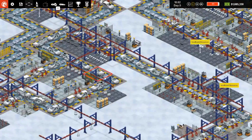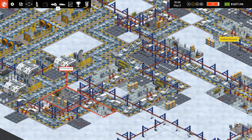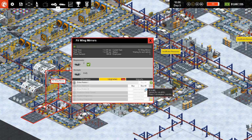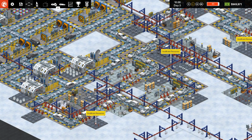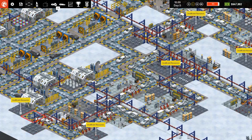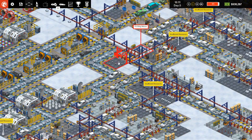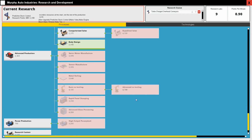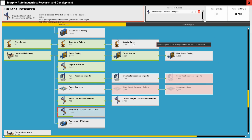Alright, so, as I say, it is quite congested. Actually, do you know what we can do? We have got the money, so let's upgrade all robots. It's going to wipe out half my budget, but you know what? It should improve the amount of cars coming through here significantly. We've got 3 robots on each. Is there another research for robots? Yeah, robots galore. Right, okay.